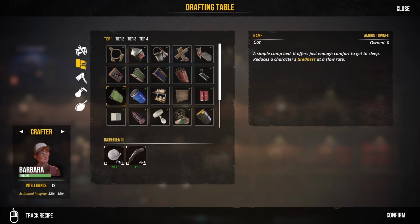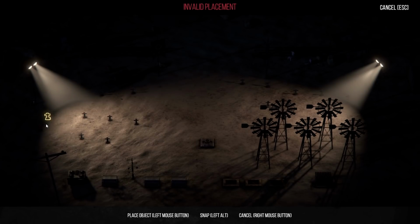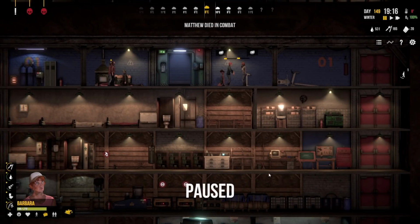Also, I didn't put anything in the incinerator. Hang on. There must be room over here. There must be space over here somewhere. There's got to be a gap. Come on. Hang on. Can we snap it? It says snap is left alt. I don't think it snaps too well, to be honest. Invalid placement. Okay, one there. That's okay. We've got one in.